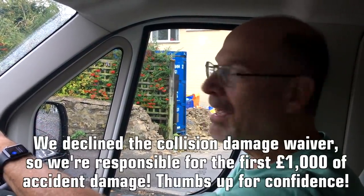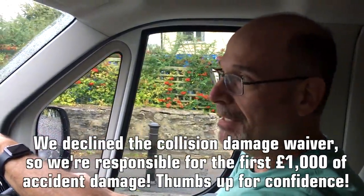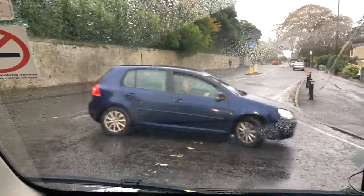So be prepared. If you're going to come here and drive in England, and particularly here in the Cotswolds, you better be steely nerved or something. You better put that away. I've got to make a hairy hard left here.